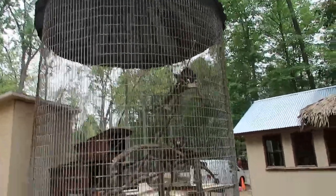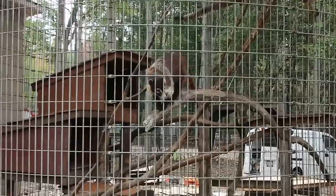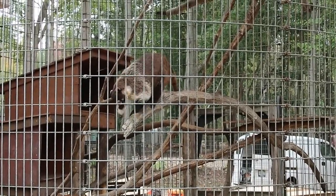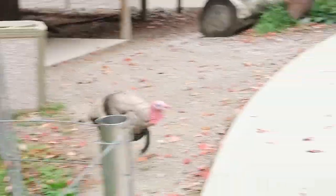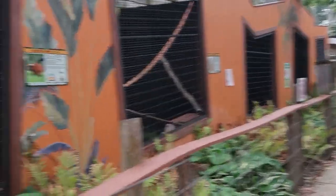Hi. Oh my goodness, you guys are so cute. You guys are so curious. Can I bring you home with me? Look how cute you guys are. Aww. Seriously, can you go away? Here's all the lemurs.